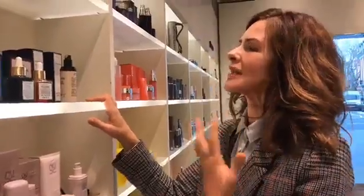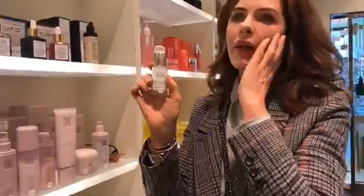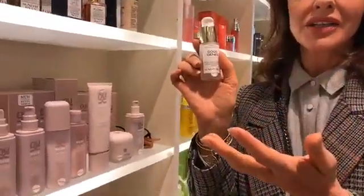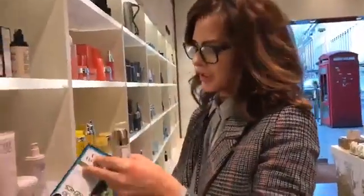I was in fact once in Space NK when somebody came back saying I've used this and I broke out, and she had very sensitive skin, and the product is so strong in good genes and the ingredients are so strong that you have to have a skin that's not sensitive in order to use it. But if you can use it, this is one of the best products I think in the store, and I hope the price will be on the bottom here.